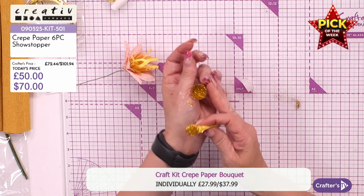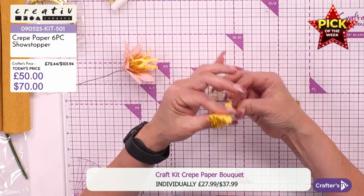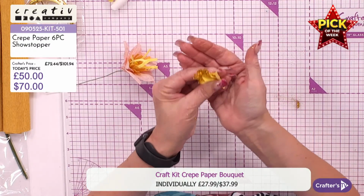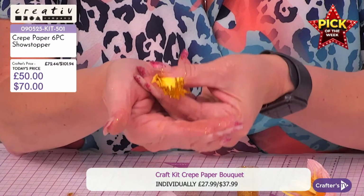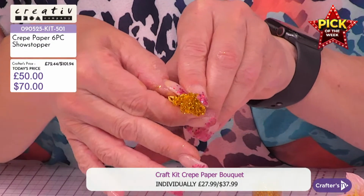Beauty. And then you've got your lovely glittered ends. Can you see on your stamen? And it looks absolutely beautiful. Can we go in close with that, Jamie? Just so, is it that? Yeah, can you see? So all of those ends have now got a beautiful glitter.